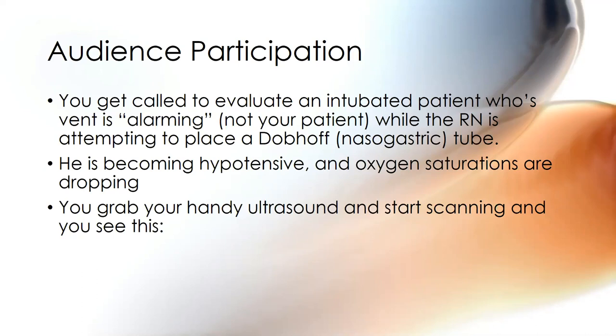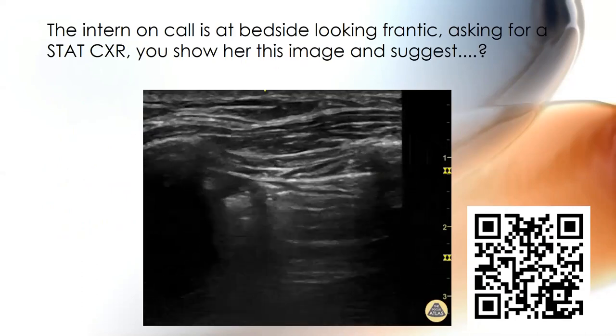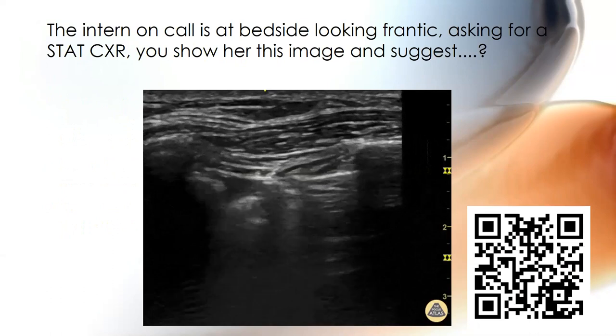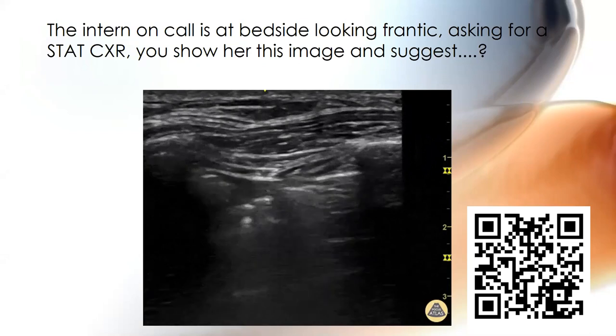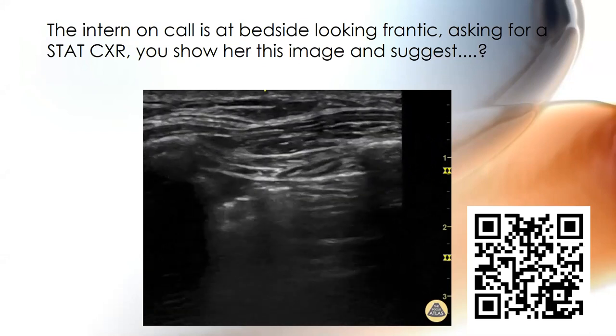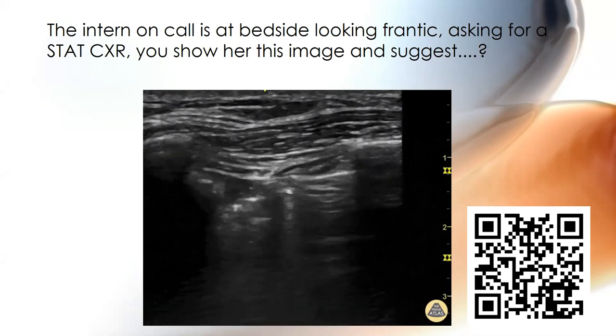he is becoming hypotensive and his sats are dropping. You silence the alarm, you hit 100% like everybody does. You grab your handy ultrasound that you're wearing in your fanny pack on your waistband, like I do, I can model it for you, and you start scanning and you see this. The intern arrives at the bedside looking very frantic and asks for a stat chest x-ray. You show her this image. What would you suggest? I'll let you watch it for a few more seconds because I have all the options on the next slide.